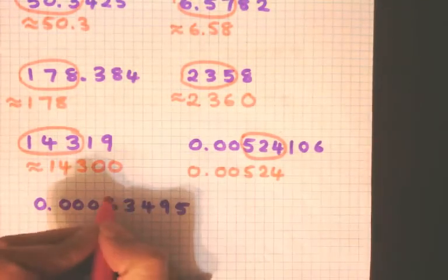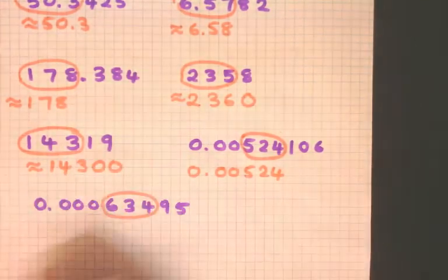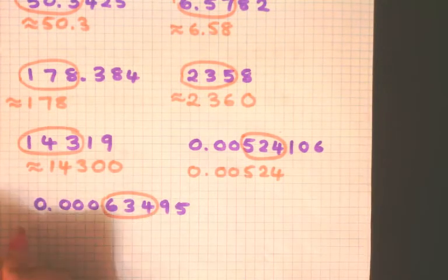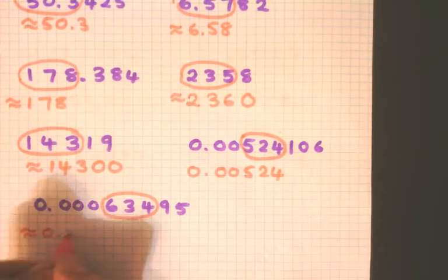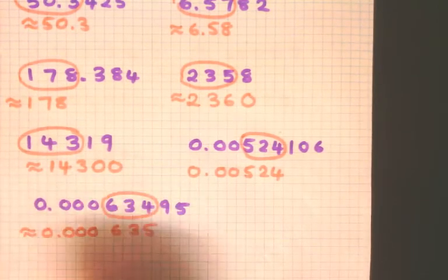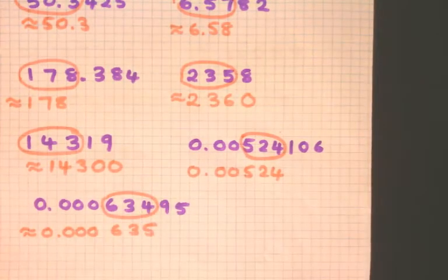And finally the last one, 9 is going to push that 4 up to a 5. Because it's a really small number, I need to include the zeros. 2, 3, 6, 3, 5. And I don't need to include the zeros after.